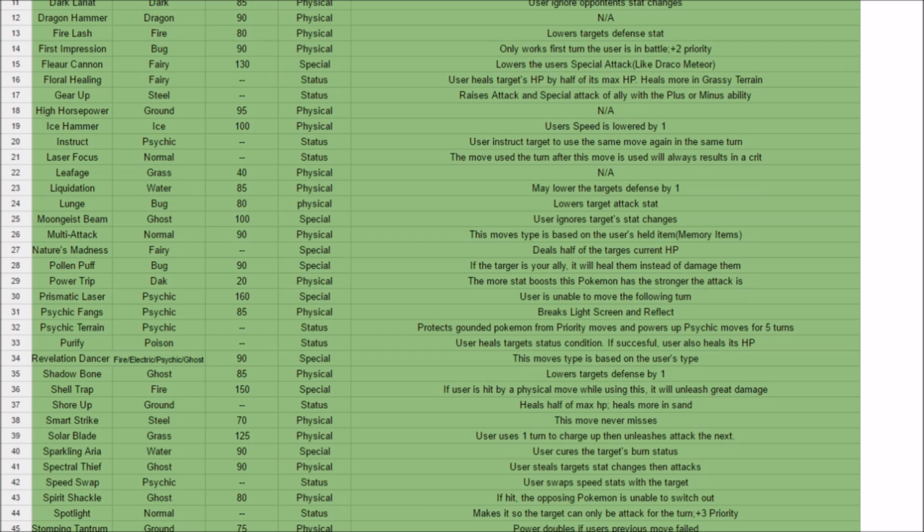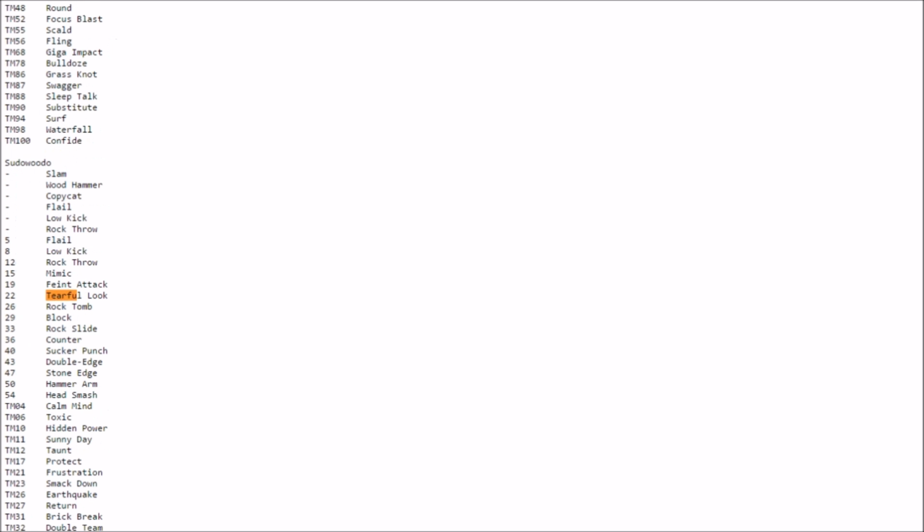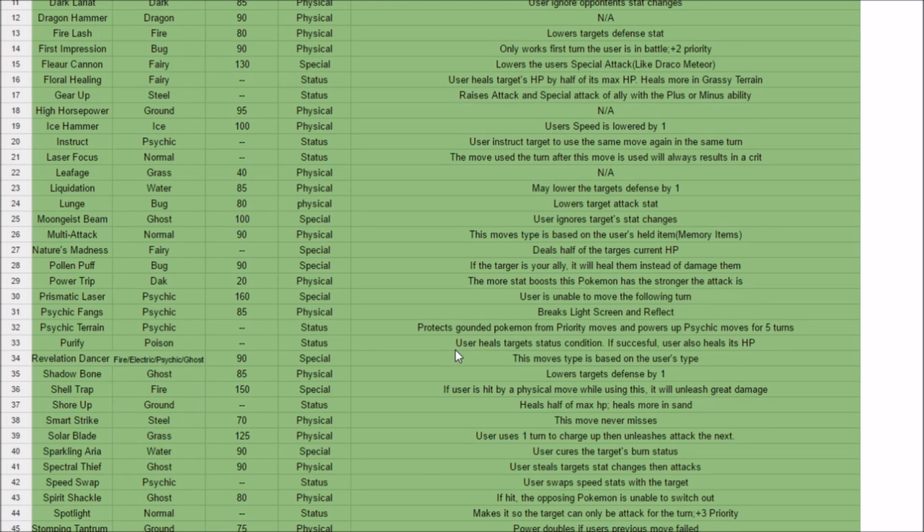After that, we have Tearful Look. Remember when Bonsly in the anime used the fake tears and stuff? Well, it also has Tearful Look. So, Sudowoodo, Bonsly getting access to that. But then after that, it's just going to be Wishiwashi and its other form. So I like that. Wishiwashi looks so sad, so it can even run the Tearful Look if it needs to.